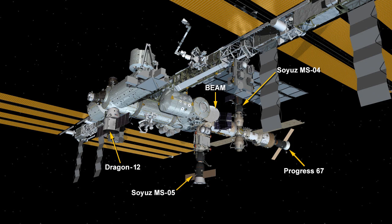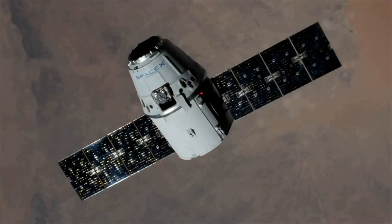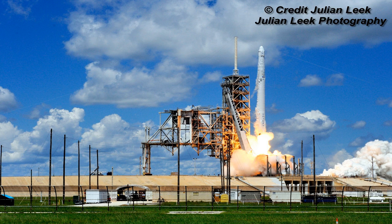of capture. Liftoff of the SpaceX Falcon 9 took place precisely on time 2 days earlier, with ignition of the 9 Merlin 1D first-stage engines from Pad 39A at NASA's Kennedy Space Center in Florida on August 14 at 12:31 p.m. EDT, 16:31 GMT.